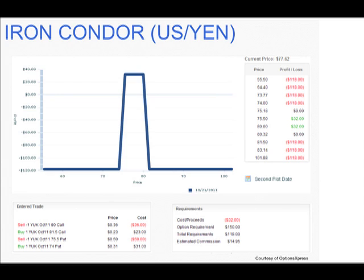So when we take a look at this particular example, guys, what you'll notice is that my call credit spread is going to collect 36 cents, but I've got to give out 23 cents of that. My put credit spread, I'm going to collect 50 cents, but I've got to give out 31 cents of that. So the net credit is going to be 32 cents. And you could see that as long as the pair is trading above 75.15 and below 80.32, so we're talking about a 5-point range on this particular pair, we will collect our full profits.